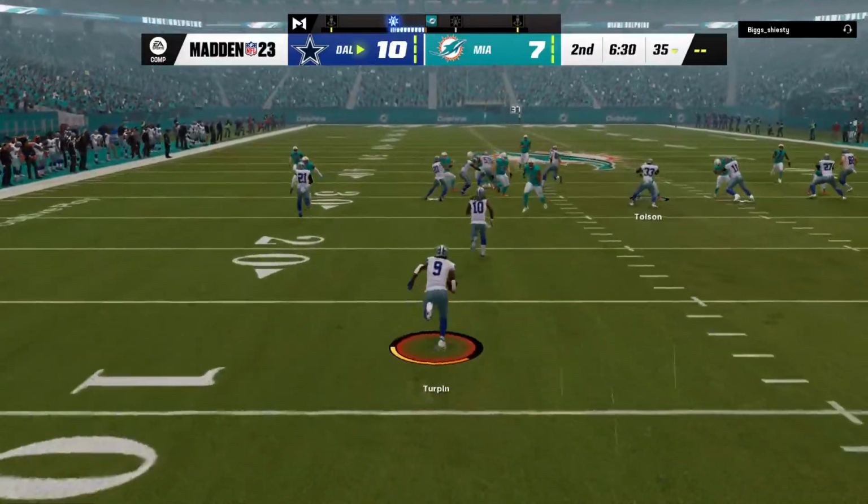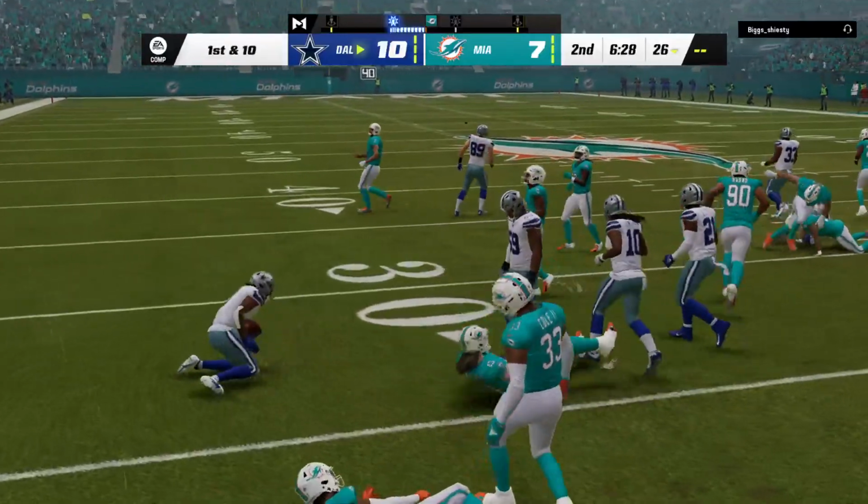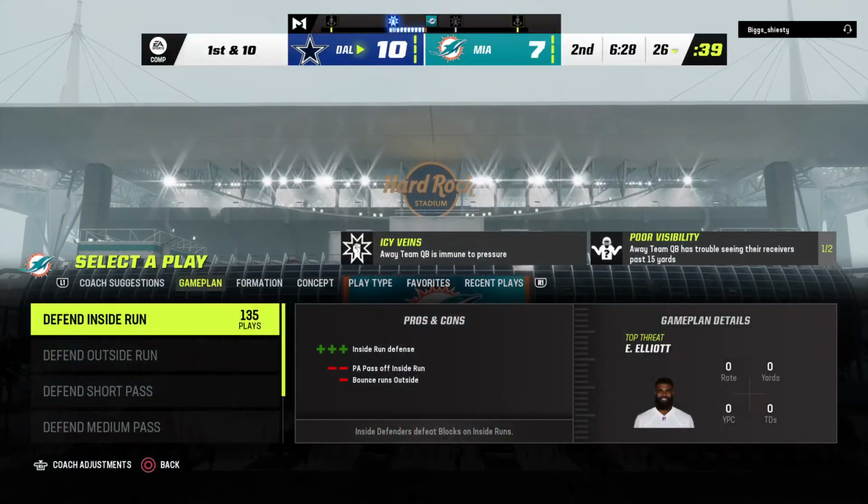Morstead out now following the touchdown to kick. This fielded right at the goal line. And he'll take it up past the 25 to the 26-yard line.